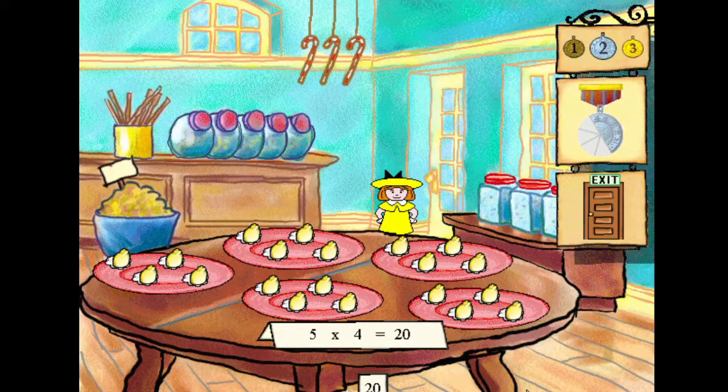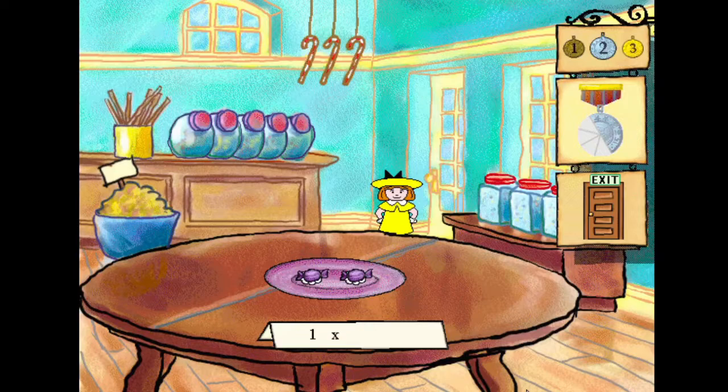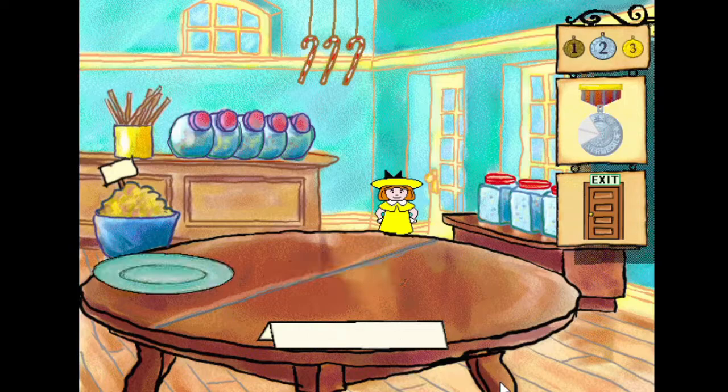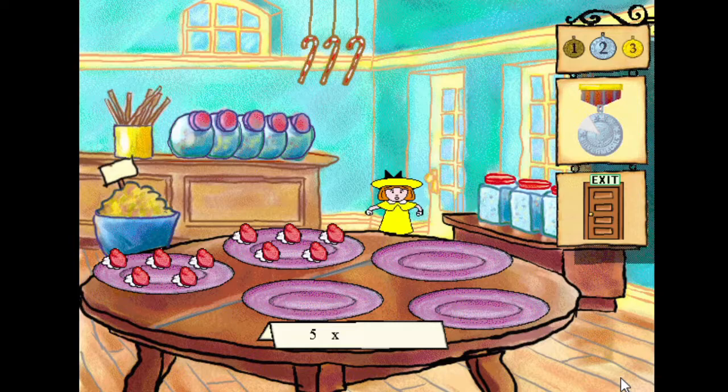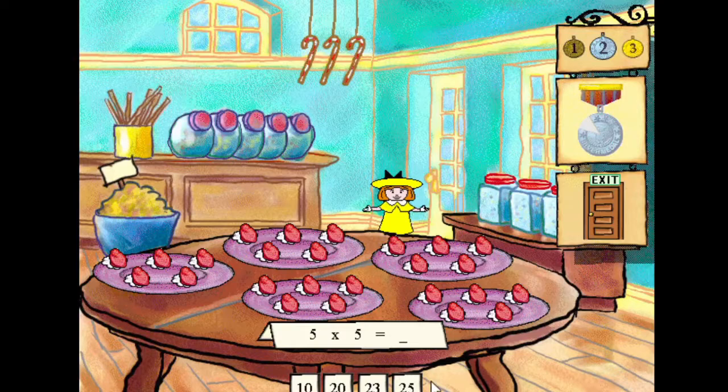There is 1 plate with 2 candies on it. That's right. 1 times 2 equals 2. I've got 1 plate with 1 candy on it. You know the answer. I have 5 plates with 3 candies on. That's right. 5 times 3 equals 15. I have 5 plates with 5 candies on each. That's right. 5 times 5 equals 25.